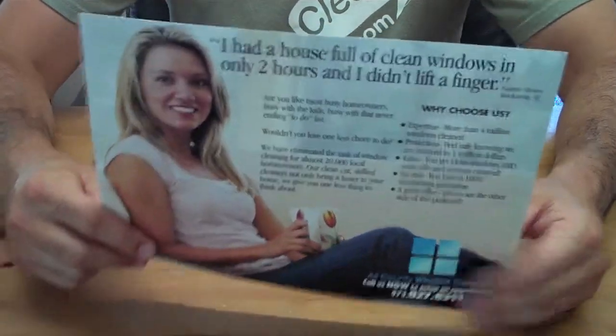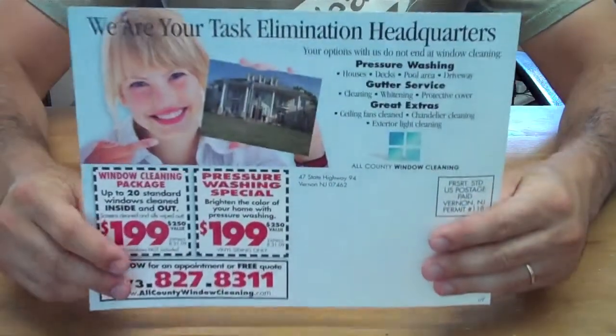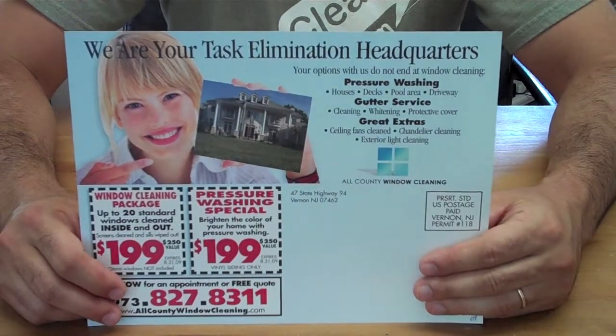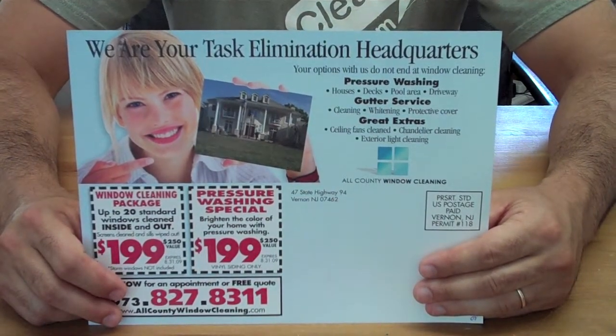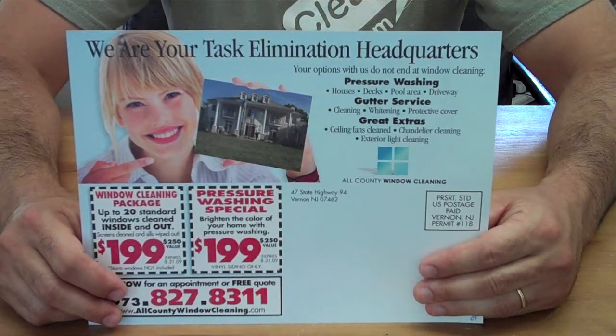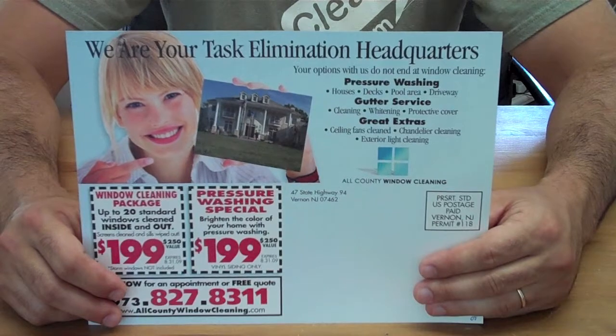I used this window cleaning postcard in my business spring of 2009. It generated about $170,000 in a 10-week period, and you can use this in your window cleaning business. It's 100% customizable and can be tailored to fit your needs.